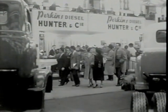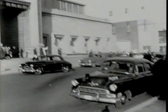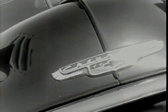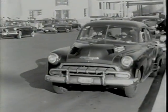Practical use of Perkins power units is seen outside the show. Appearing more frequently throughout the city are Chevrolet taxis with P4 diesel engines, the conversion being carried out by Perkins distributors.